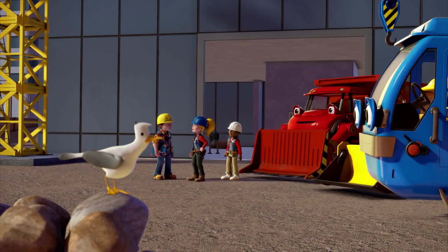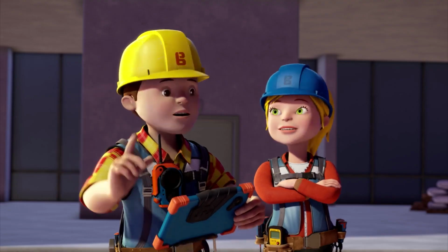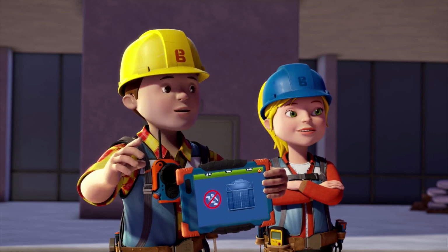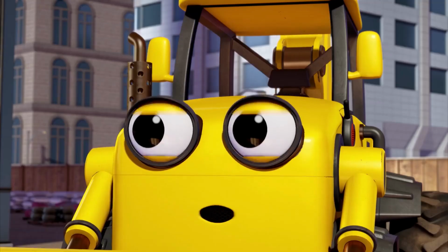All right, team. Today, we're going to work on an elevator for the skyscraper. Awesome! When you've got a building as tall as this, it's far too high to get up and down using the stairs. So, we build a little carriage you can ride called an elevator. Press a button, and it will take you all the way to the top.